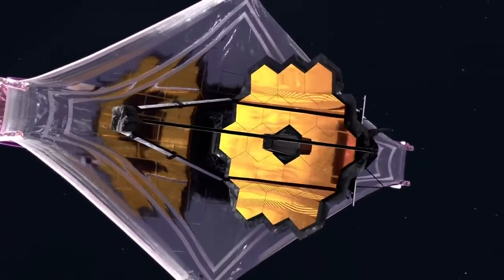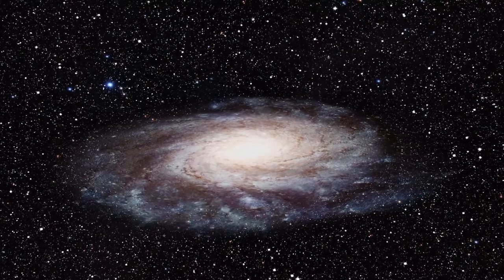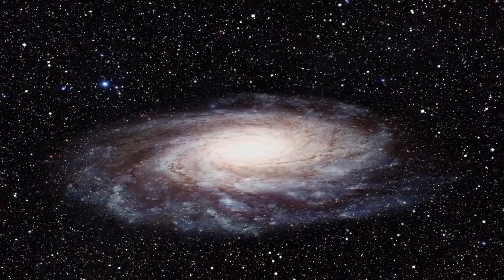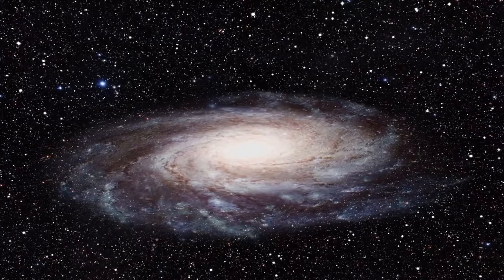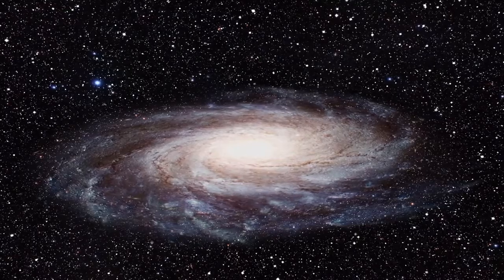This telescope will be transformational for astrophysics. We will learn things about the universe that completely surprise us, and that's one of the most exciting prospects about any time we put a big, bold telescope like this into space. We learn things that we never expected.